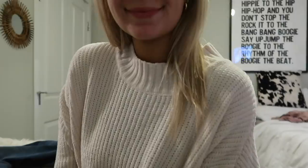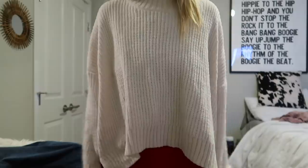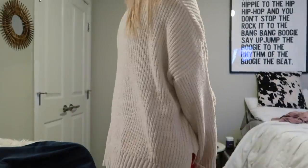Okay, I totally have this exact sweater and I don't know where it went and I love it so much. I got this last fall from Princess Polly and they have it again this year in a couple colors and I just don't know where it went. I had this cream one and I just love it. It was a great everyday basic. Again, I love turtlenecks. This is like a half turtleneck, honestly. But I love this so much. It just went with so many things and it's a great layering piece, so I got another one.